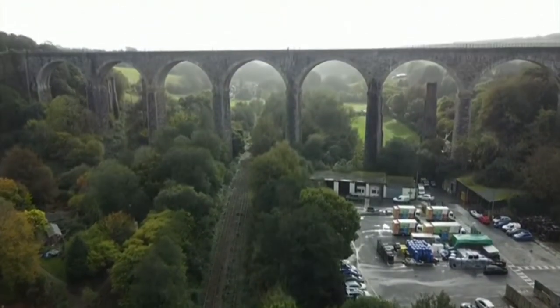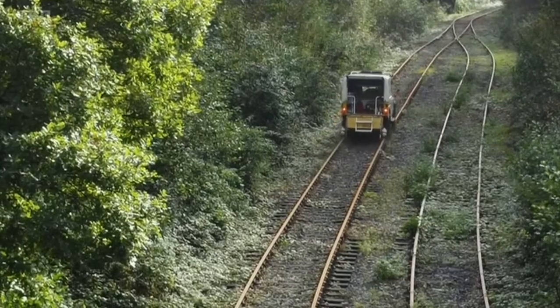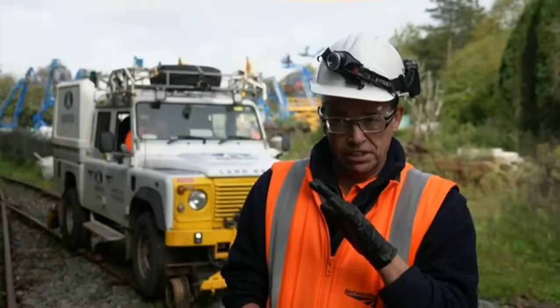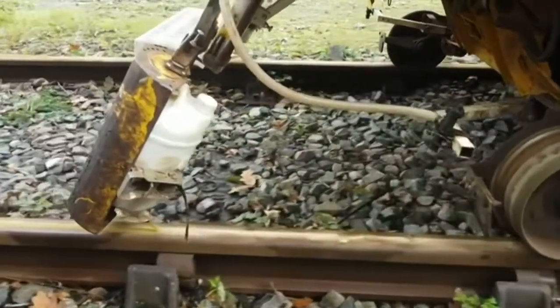But in trials on the Tarka line and the newly reopened Dartmoor line, this contraption has kept the leaves off and massively cut delays. It only takes a little bit of contamination and some drizzle, and what at 8 o'clock in the morning was perfectly okay, the driver at 10 o'clock can find it like a skating rink.